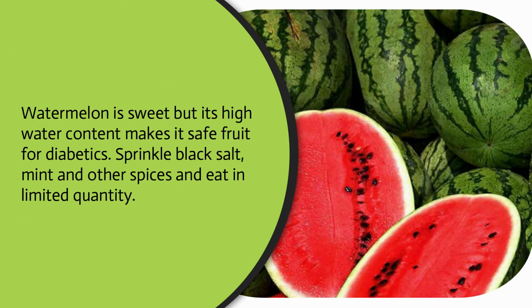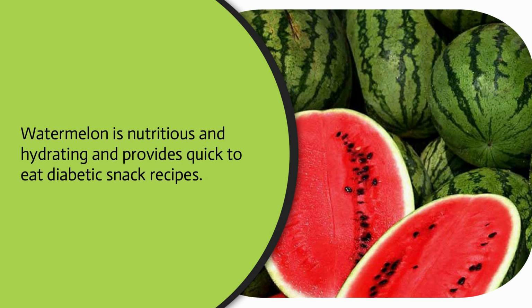Watermelon is sweet but its high water content makes it a safe fruit for diabetics. Sprinkle black salt, mint and other spices, and eat in limited quantity. Watermelon is nutritious and hydrating and provides quick-to-eat diabetic snack recipes.